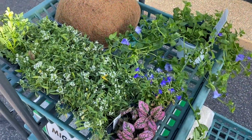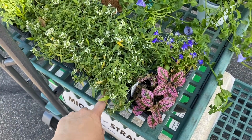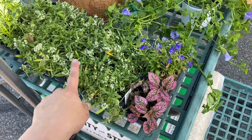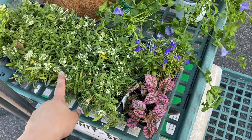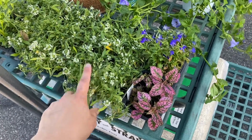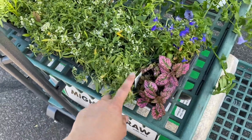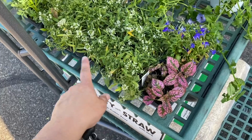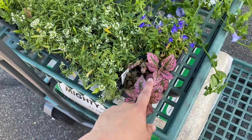Okay, this should be it for the year. I got the Sweet Alyssum to do my dish garden, but it was cheaper to buy a flat. I wanted 8 packs, but they were like $3 a pack, or it was $22 for a flat. So it's actually cheaper to buy a flat and get, I think, 12 4-packs. And I was like, I don't need all of that Sweet Alyssum for my dish garden. So then I got this and this and this.